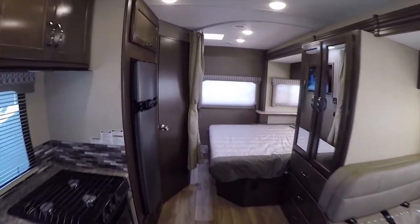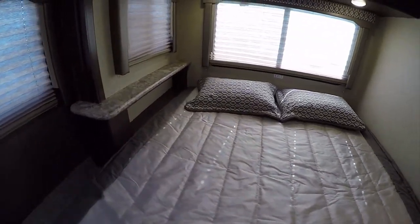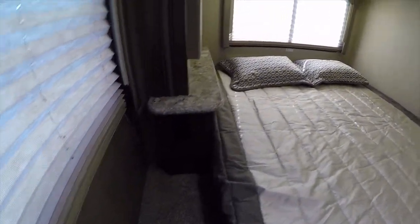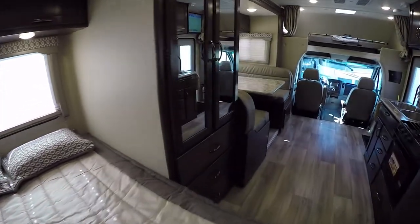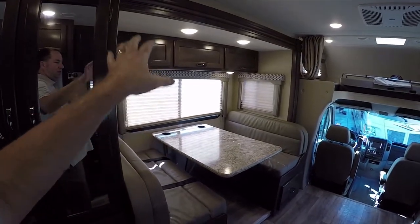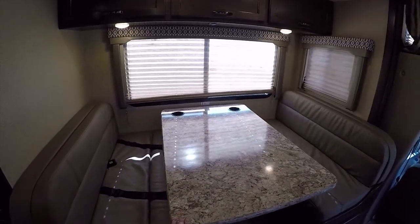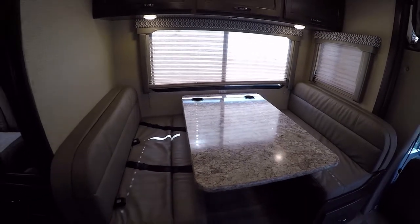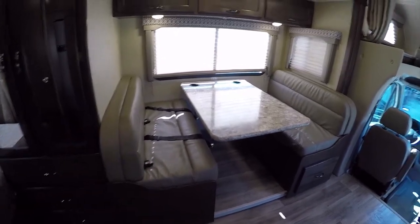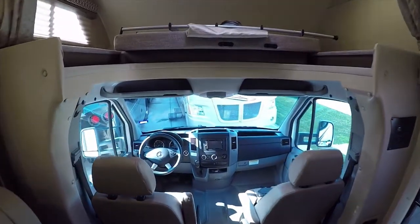Now we have a queen bed, a walk-around queen bed in the back. A lot of motorhomes on the Mercedes chassis have much smaller beds, but this is a real walk-around queen where you can get to both sides without climbing over the bed. Oversized dinette. It's actually deeper than most dinettes. It's a very large table. This is enough space for six people on the dinette. And it has storage underneath. It has two seat belts here and two seat belts in the front. So it's four seat belts total, built from the factory into the motorhome.